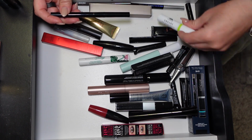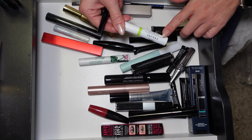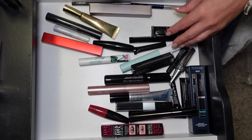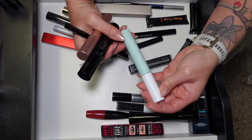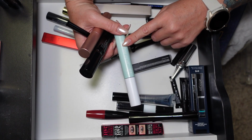So I think for the most part, I don't think I'm gonna keep the water resistant mascara. I don't usually keep waterproof, so I'm gonna get rid of this. Let's see if I have a friend who wants it. I do have a new Too Faced. I have Kiko Tarte Surfer Curl. Okay, so I might give that sample one away and keep the larger one.